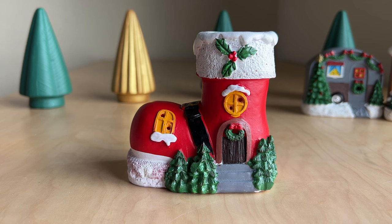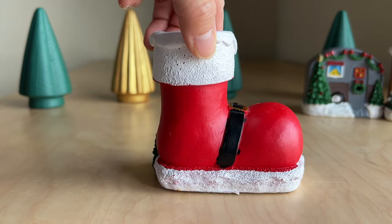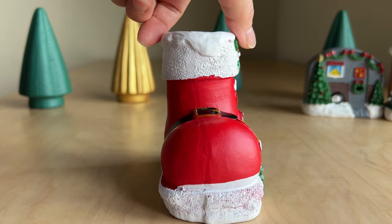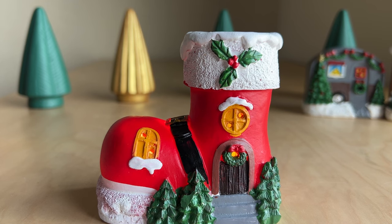So this is kind of like Santa's shoe. And it's kind of a cute design, with a house that's a different shape with just two windows, and a shoe buckle on it with a mistletoe on top. And when we turn it all the way around, it's definitely the most unique shaped Christmas Village house ever. And let's look at the boot all lit up. I wonder who lives there.